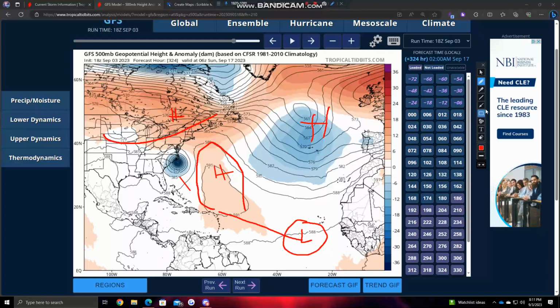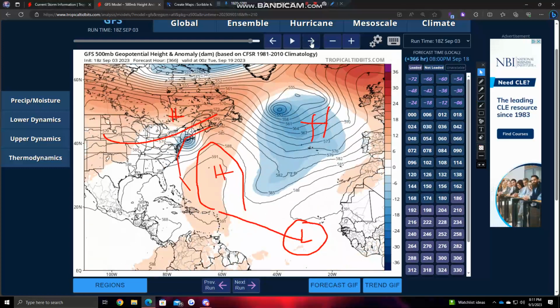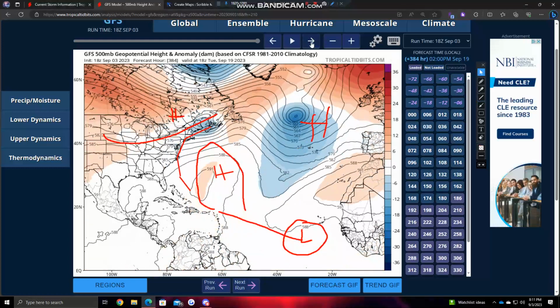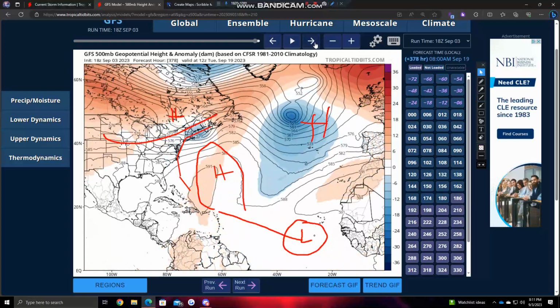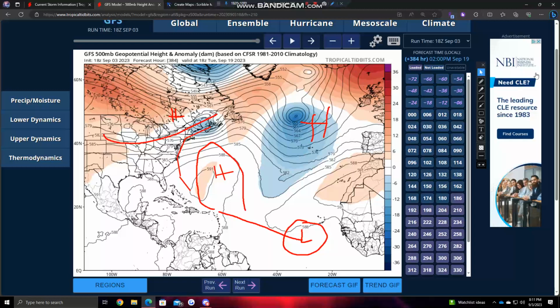The only way this storm could get out, if this were to be correct, is up the coast, up in this region. And exactly, the GFS does that and takes it out from North Carolina straight over the East Coast. This would be one of the most insane storms to ever happen if this did happen. Once again, we need a lot to go right for this storm to happen like that.